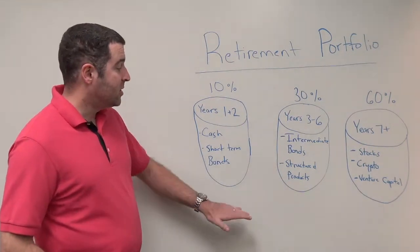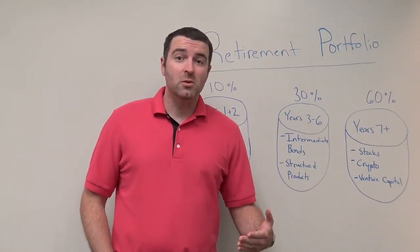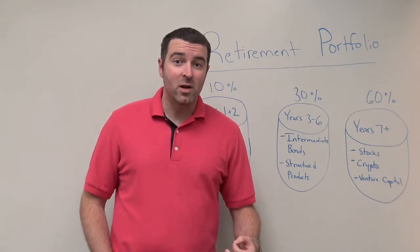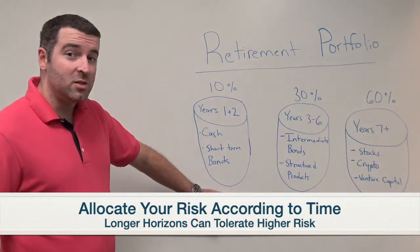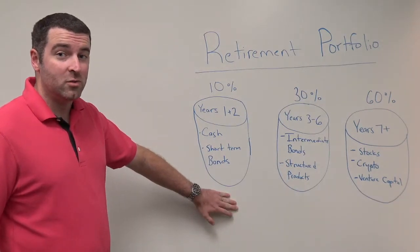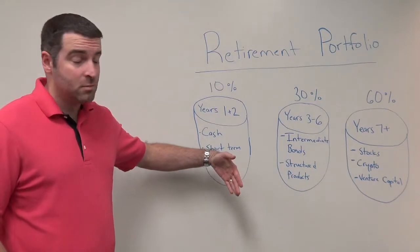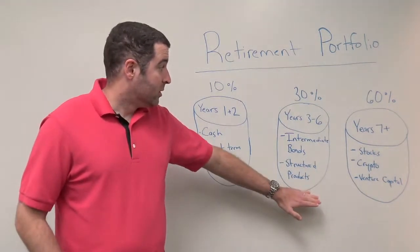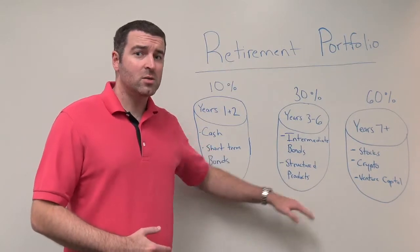But the basic idea is you have three buckets, 1, 2, 3. They have different levels of risk because they're targeted to different time frames. You want to make sure that you have money in the first bucket that's going to last for your first 1 and 2 years of retirement, or really for the next year, the next 2 years. Then you have the bucket in the middle that's from years 3 to 6. It's going to be a little riskier, but still not high risk.